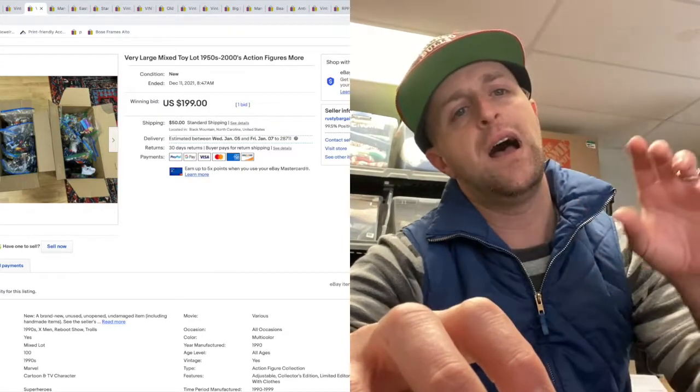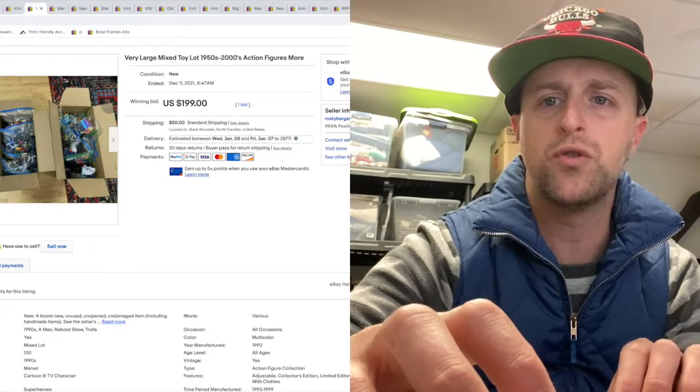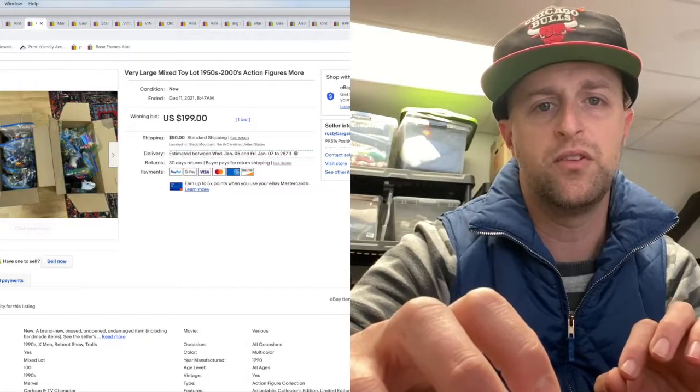The other thing is I plucked really nice vintage collectible toys like Star Wars toys and other really collectible stuff out of here to sell individually, and then this is what was left over. I was happy to get $199 off of that.